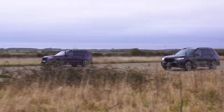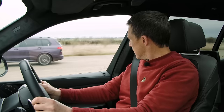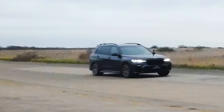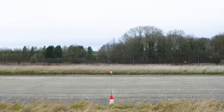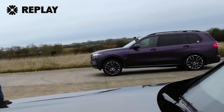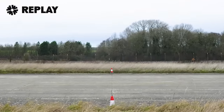A bit better, mate. Oof. Damn it. That was a much better job there, Tom. So we got a good comparison between the two cars, but we all knew what the result was going to be. However, let's just see how much quicker your car was by checking out the times.